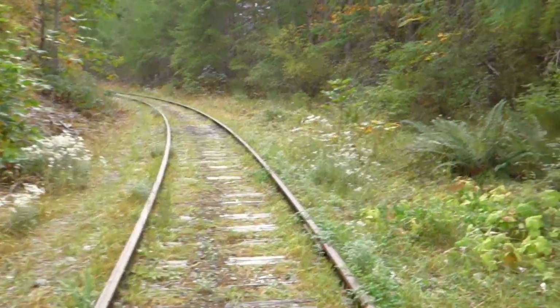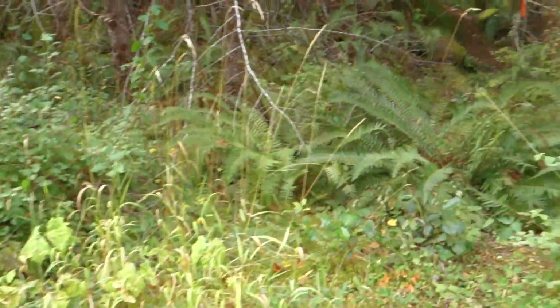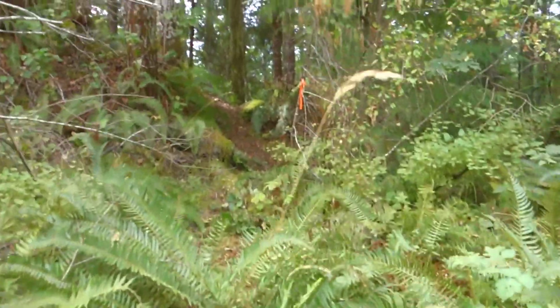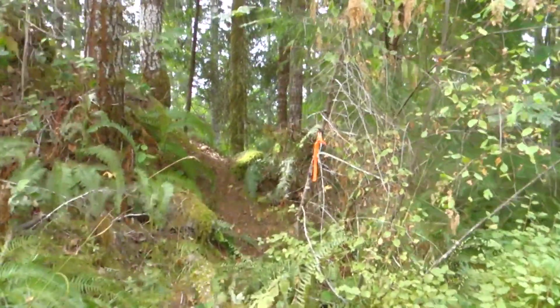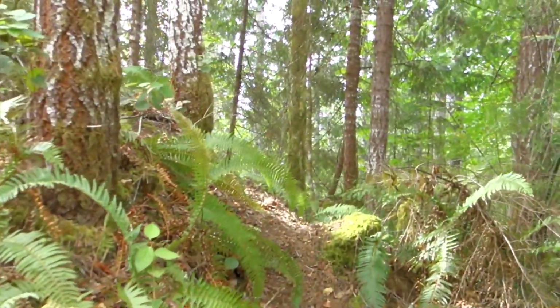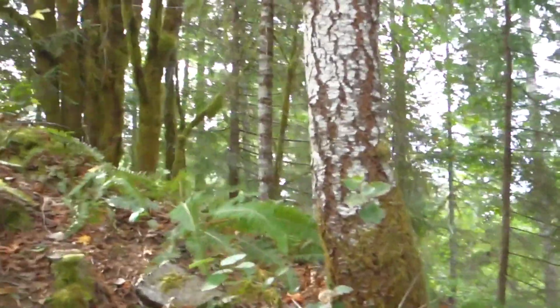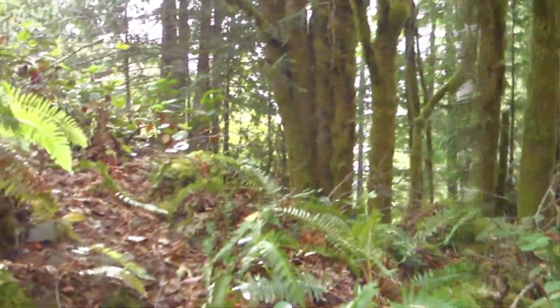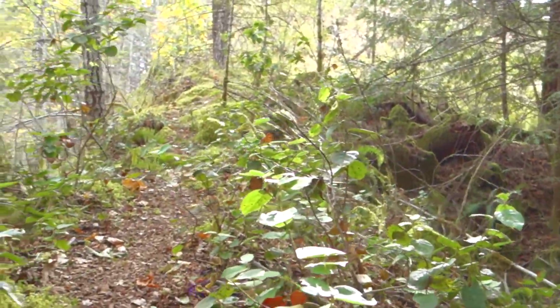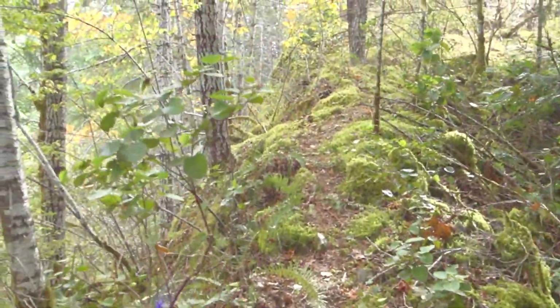Okay, I'm gonna go off rail for a moment and just see where this leads. It's flagged as a trail, and this is where the ridge of the rock cut starts for the old trestle area. So I'm always curious if this will give me a view or not.